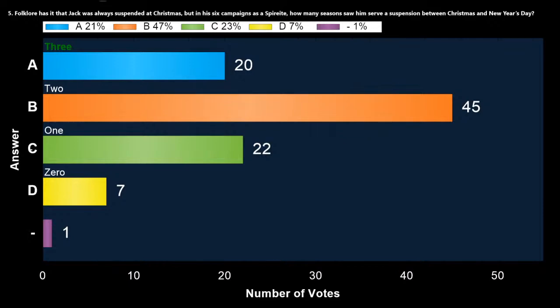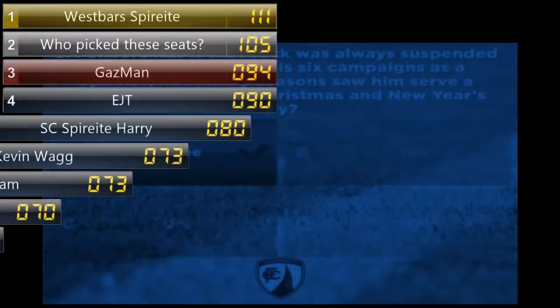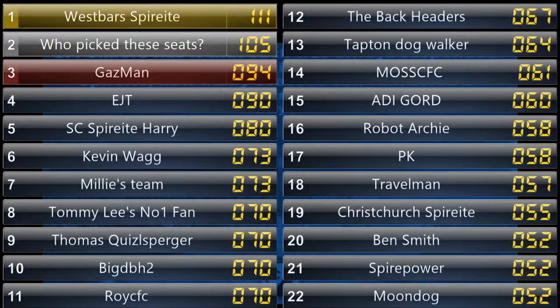So take a look. Westbar Sparite just 6 points ahead now of who picked these seats. Gazman in third, EJT. SC Spyrite Harry, the 7-year-old from Bournemouth. Superb effort, Harry. Kevin Wagg, who's done well of late. Then Millie's team, Tommy Lee's #1 fan. Thomas Quizzlesberg and Big DBH2. That's the top 10.